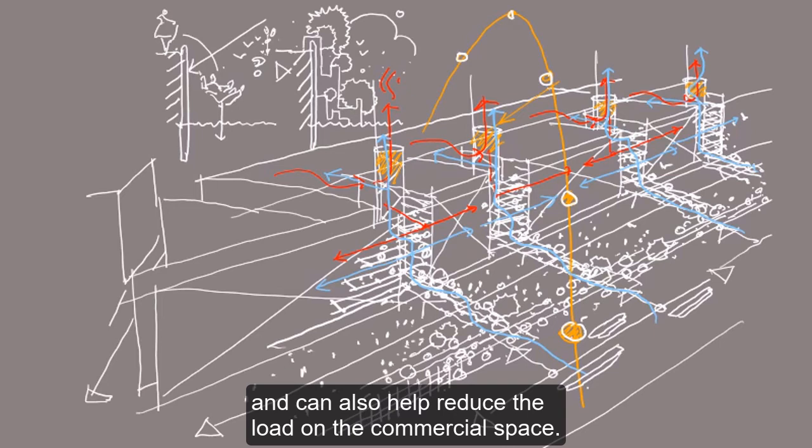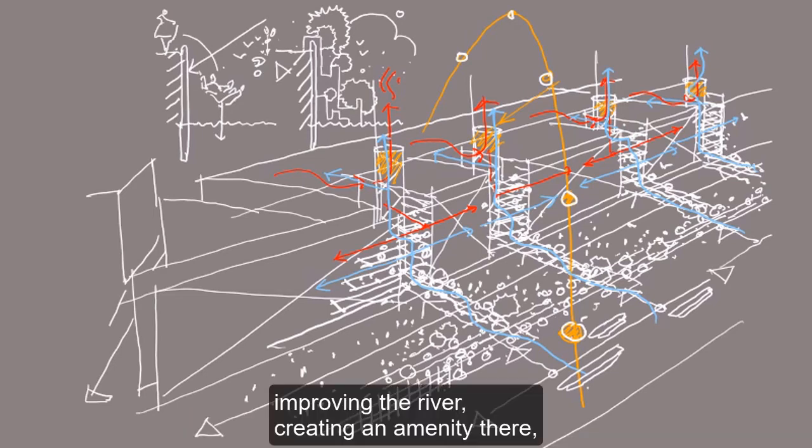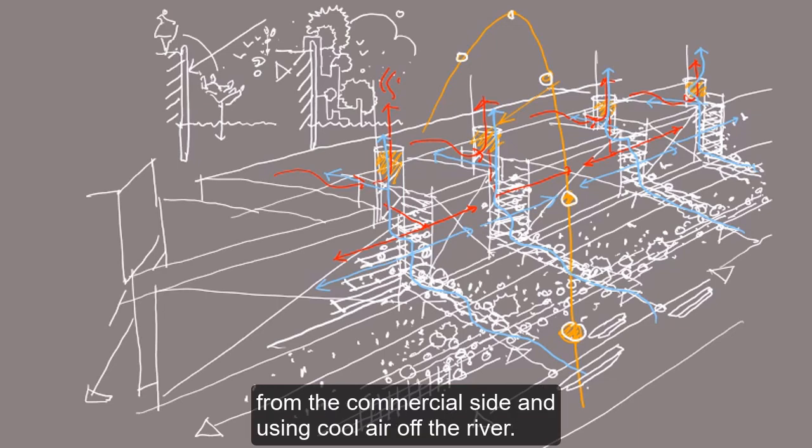on the commercial space. So we end up with a scheme which looks at improving the river, creating an amenity there, ensuring that wildlife gets an opportunity to establish itself, and also to use the physical mechanics of an environmental or sustainable opportunity, which is reusing heat from the commercial side and using cool air off the river.